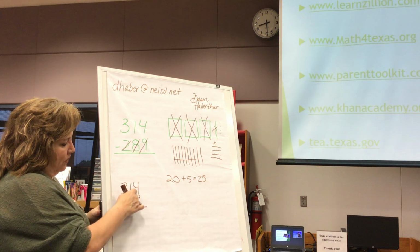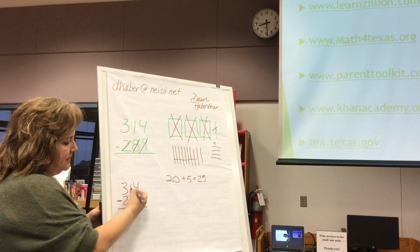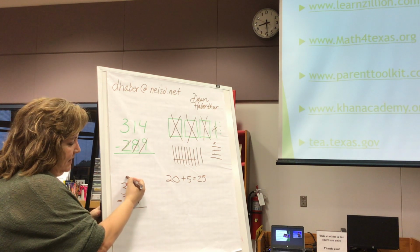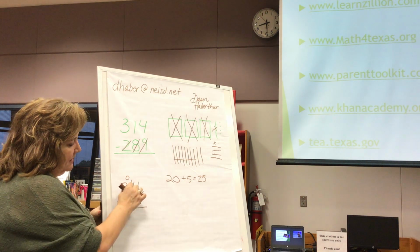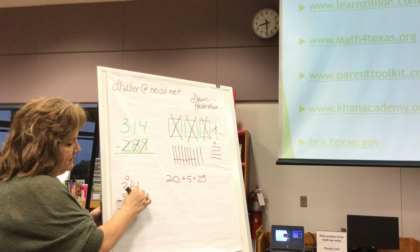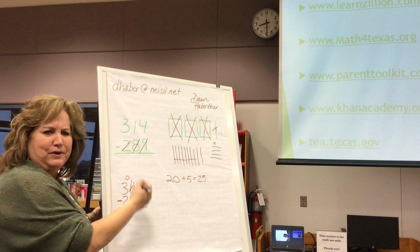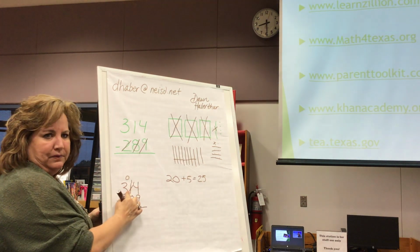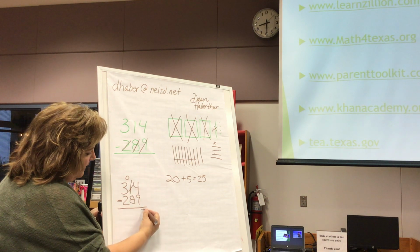I don't have enough ones to take away 9. So instead of borrowing, I'm going to take one of my 10s. Now I'm not going to have any left. I'm going to put a 10 here with that, and now it is 10 plus 4 is 14. So instead of just taking one from here, have them talk about the place value. So now I don't have any 10s, 14 minus 9, I have 5 ones left.